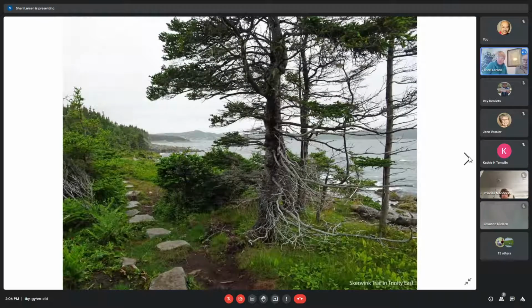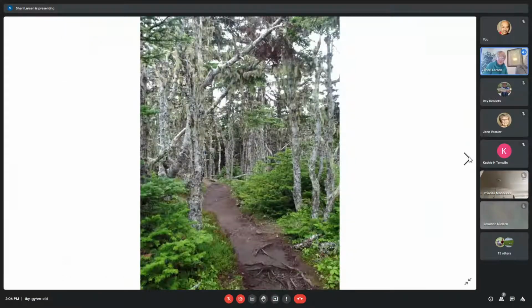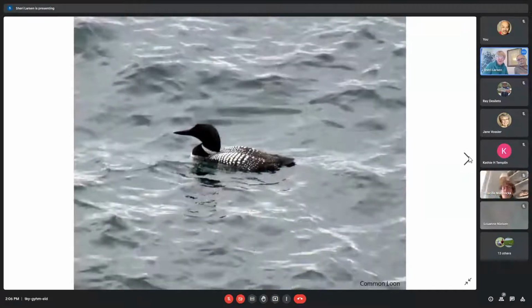This is a very popular trail in the Trinity area, the Skerwink Trail. It's along the coast, very rocky. And then it goes through, I don't know what kind of trees they are, but it's kind of weird to walk through those. And here you see a black sand beach. We did see a common loon in the water.